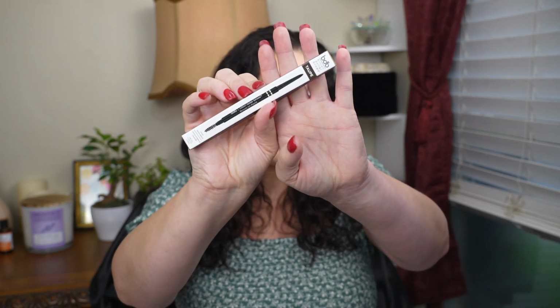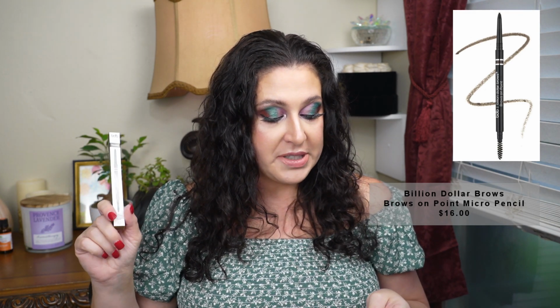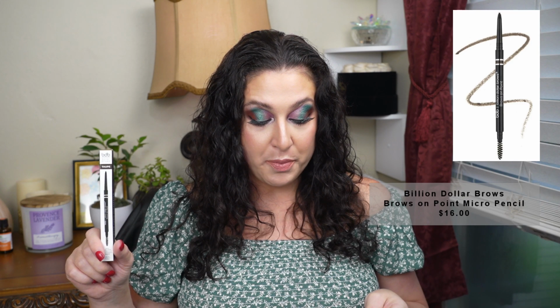Alright, so the next item I pick up is from Billion Dollar Brows. This is Brows on Point Micro Pencil. When precision matters, this Brows on Point Micro Pencil will help you get the look you want. This precise brow pencil features a thin tip to cover each and every hair with the color you want and can create hair-like strokes for a natural looking eyebrow. MSRP for this item is $16.